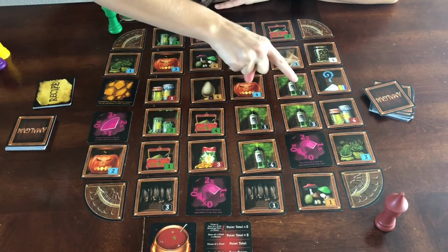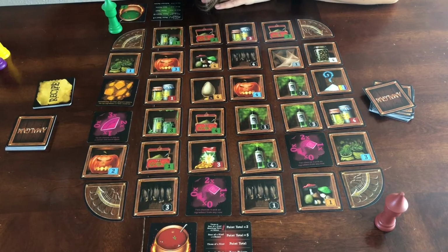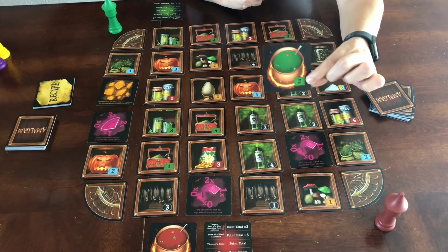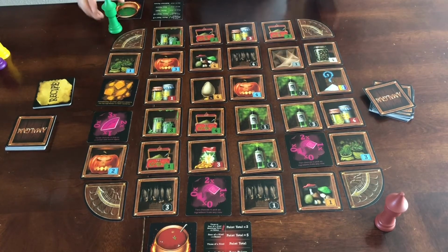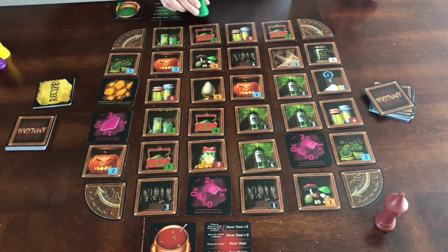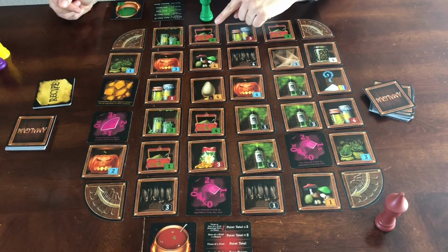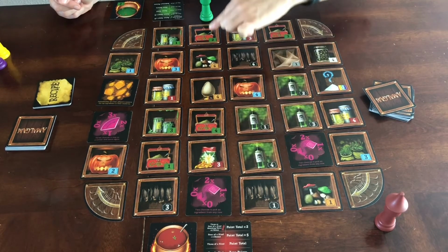So each one of these has a different number on it, and that is your point value. It also tells you how many spaces you're going to move on your next turn. So to start out, everybody has a cauldron with a 2 on it. That's how many spaces you're going to get to move. So to start out with, I'm going to go 1, 2 spaces along the outside here. We just go around the outside. And then I'm able to pick up any ingredient from this row.